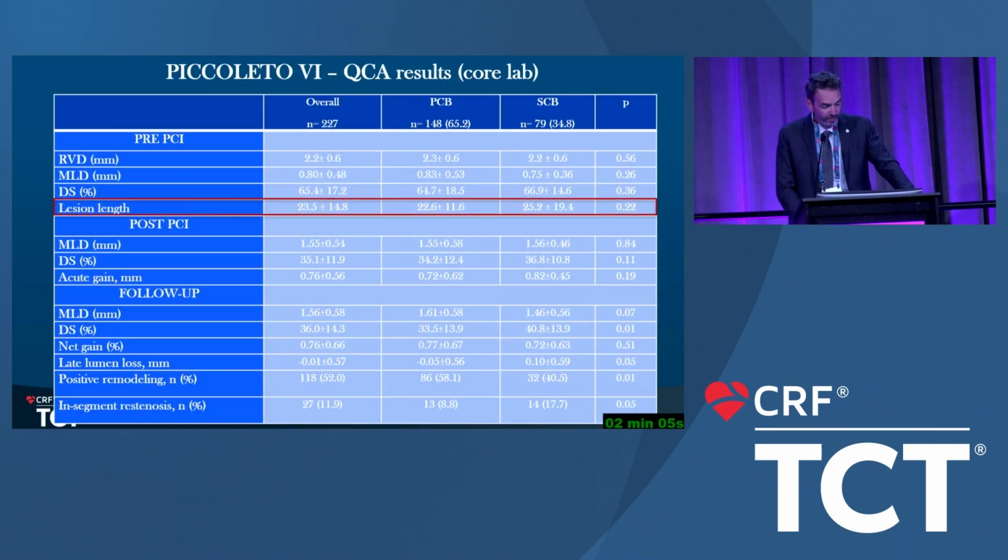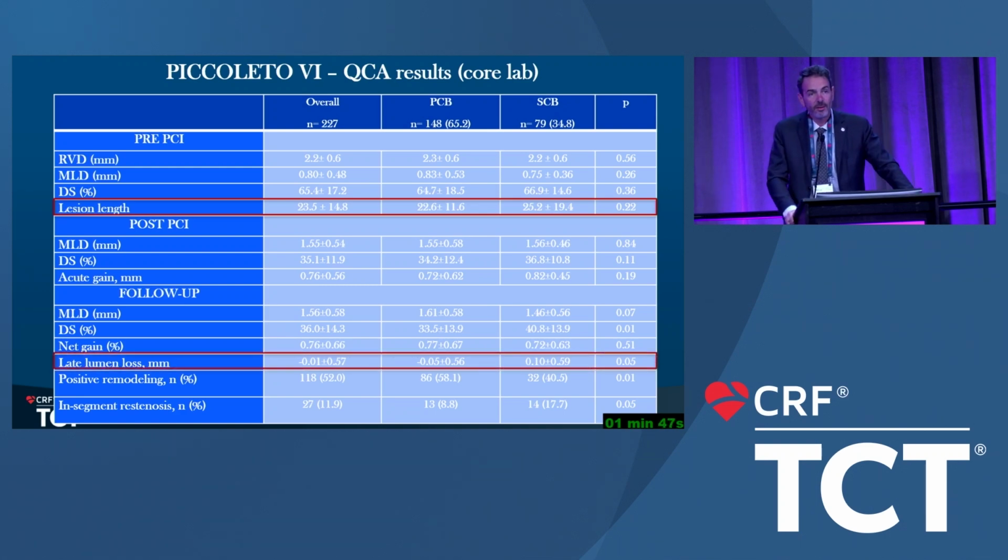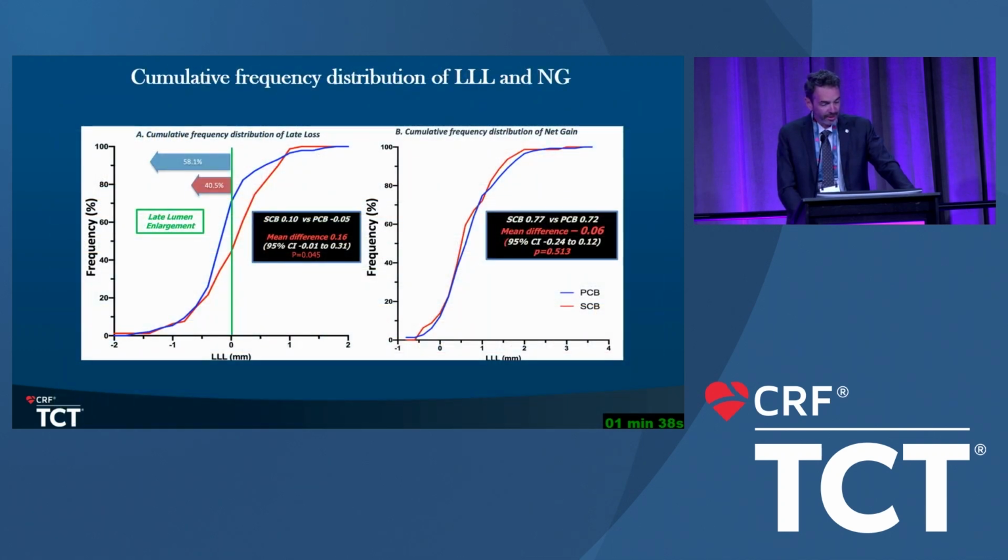What we can observe from the first results is that lesion length is long, much longer than Transform 1, Bello, PICCOLETO 2, the other small vessel disease studies, 23 instead of 11, 12. So this is the first information that we have. The second information is that, not unexpectedly, paclitaxel won as compared to sirolimus for the QCA data in terms of late lumen loss. Also in terms of lumen gain, we have this lumen gain with sirolimus, but we have more with paclitaxel. This is only a confirmation of what we already saw from other studies. We have it in 60% of paclitaxel and 40% of sirolimus cases.